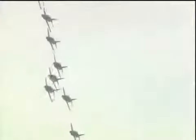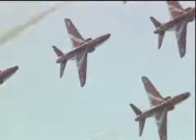In a typical aerobatic display, the red arrows fly an average of 20 different formations. These formations are each given names based loosely upon the shape created, or named after other aircraft.